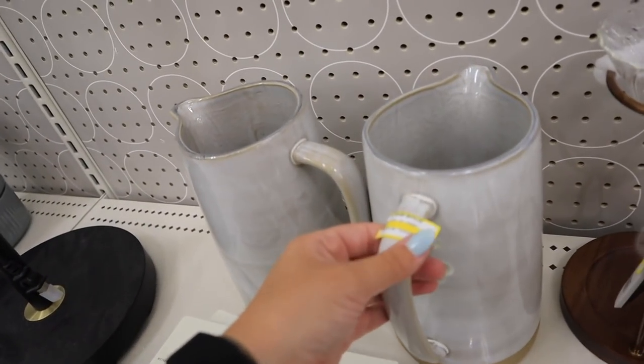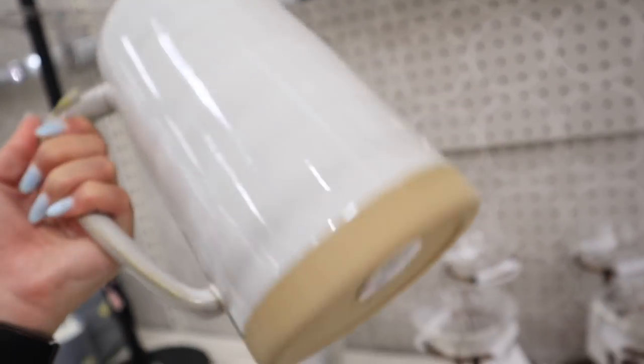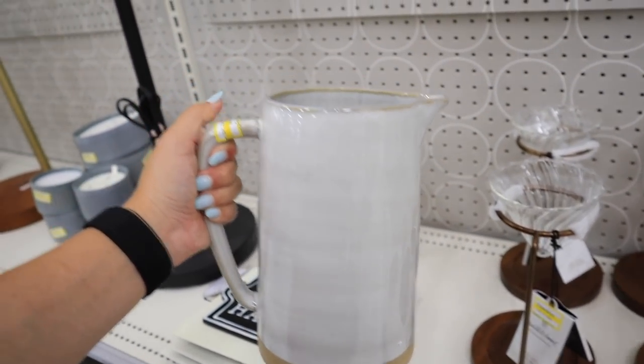Another example of clearance, these pitchers. They look just like the Studio McGee ones, but these ones are Hearth and Hand. They look like the vases I just showed you. This is on clearance for $7.49. So this is 50% off.